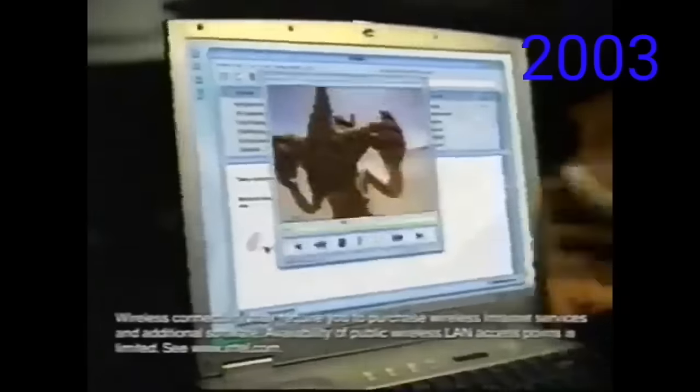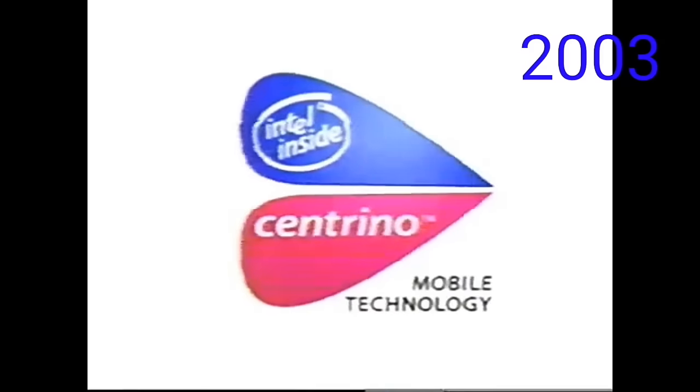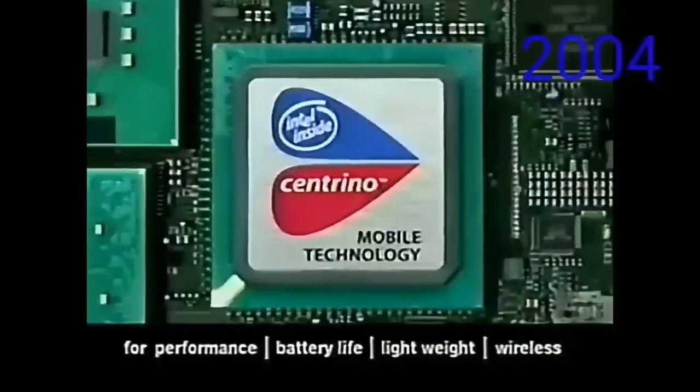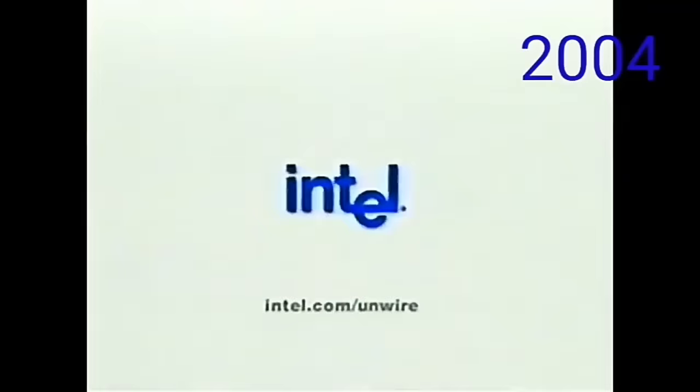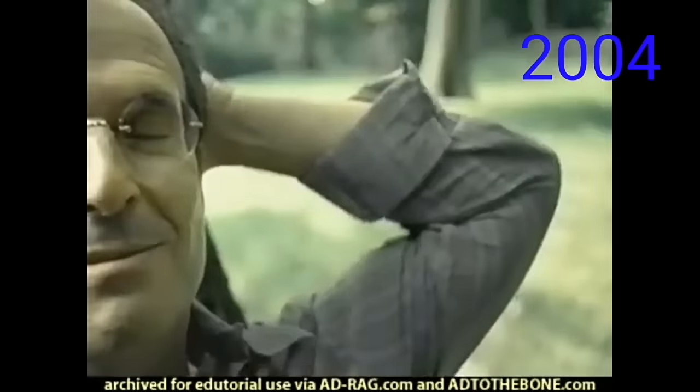Only face wirelessly from thousands of places. Even if you can't feel your fingers. Intel Centrino mobile technology. Performance. Make sure it has Intel Centrino mobile technology built in. Maybe even outside the house.